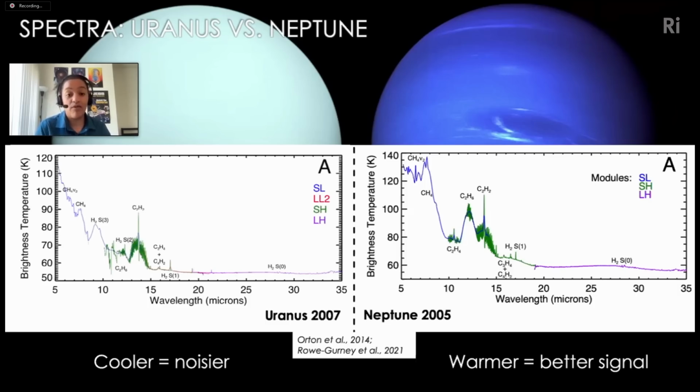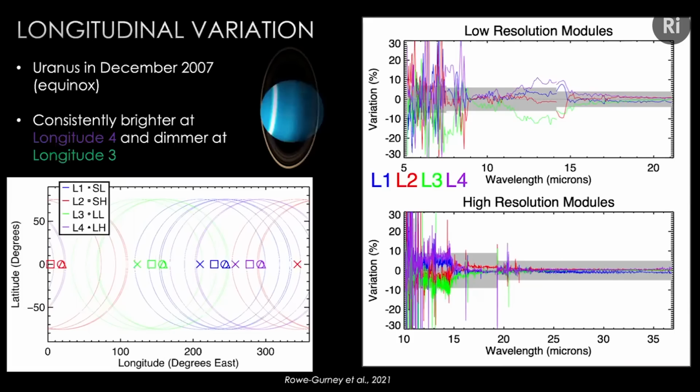But we see the effect of Uranus having a lower temperature in the fact that it makes the data noisier, and it's also harder to read and extract information from it. There's a lot more bumps and wiggles that shouldn't be there, and that's the noise. And these spectra are global averages, which means they're from lots of different times that have been averaged together. And that's important because those different times show us different sides of the planet, because as time passes, they rotate. And my PhD investigation split up those different longitudes to see if anything is changing between them.